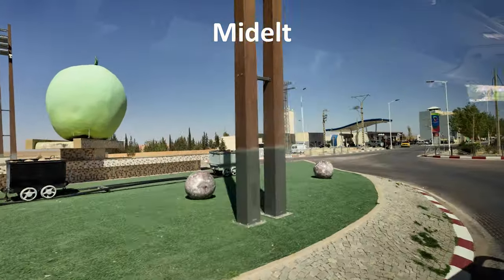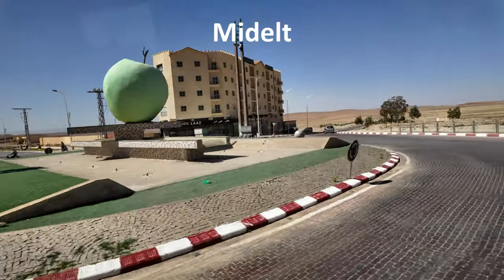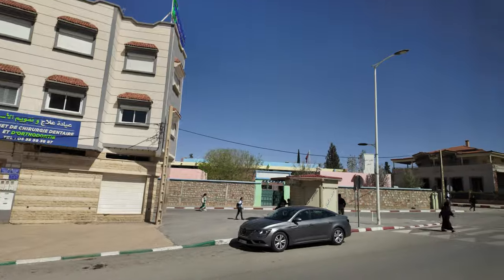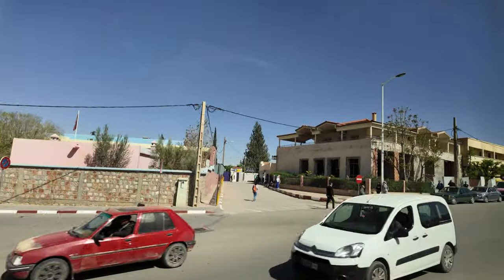Welcome to Midelt. Midelt is the so-called apple capital of Morocco. It's a relatively new city, developed as a mining town and administrative centre during the French Protectorate just over a century ago. It's not a big city, but it has a certain charm.